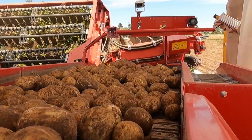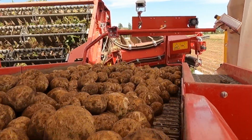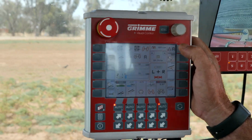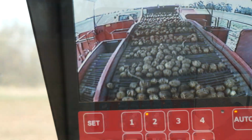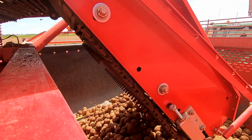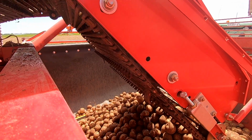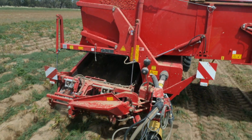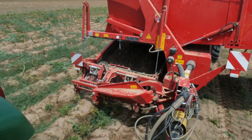Like all SE models, it features a secondary elevator for extra separation of soil and fines. John is particularly impressed by its ease of use, including the user-friendly controller and onboard camera monitoring. There's certain critical areas in the potato harvester line that you'd like to keep an eye on with the cameras. So if you see something building up in a certain area, you can slow down, sort of match the speed of the harvesting with the conditions that you're putting through it.